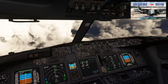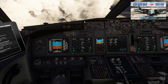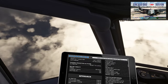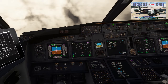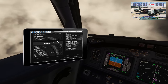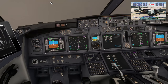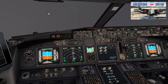Boston, hello, Airstores 247 inbound Connie. Can I get that call sign one more time? Airstores 247. Airstores 247, Boston Center, maintain flight level 360 and squawk 3574. 3574, Airstores 247.